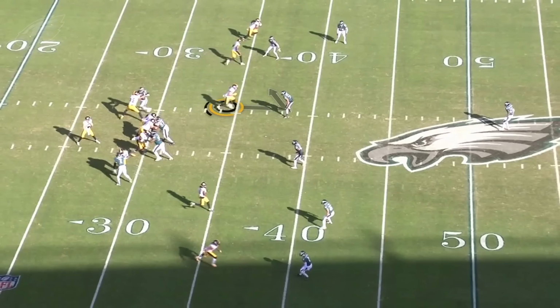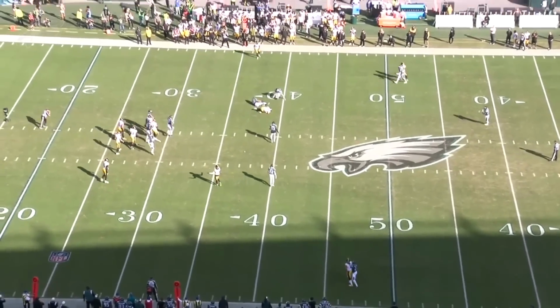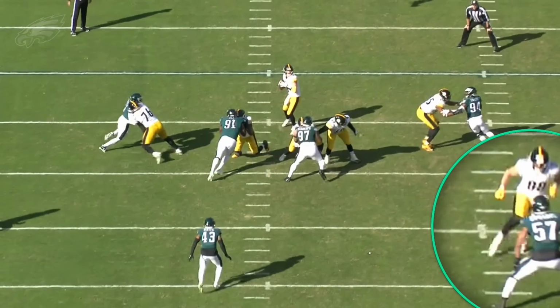He understands this is going to be a stick route from the tight end, Pat Freiermuth, and he's going to play over top of this, intersect the catch point, and get the ball on the ground. He runs that route in front of the tight end, and he's able to get the ball on the ground for a PBU. Outstanding job from T.J. Edwards on this play.